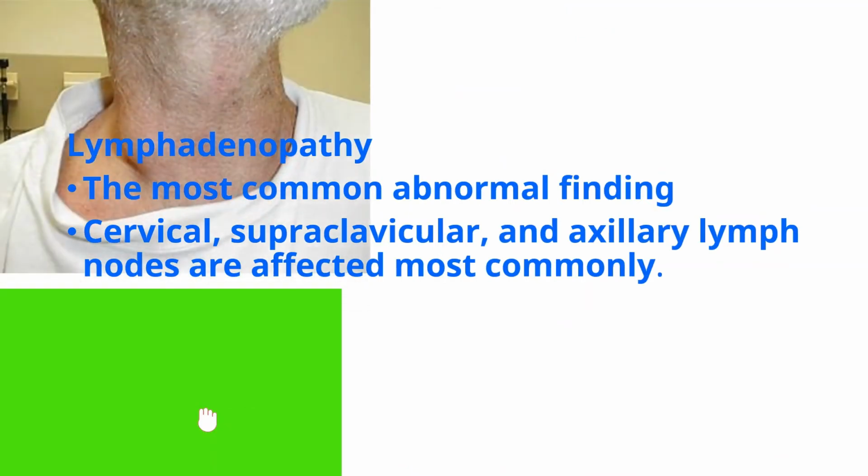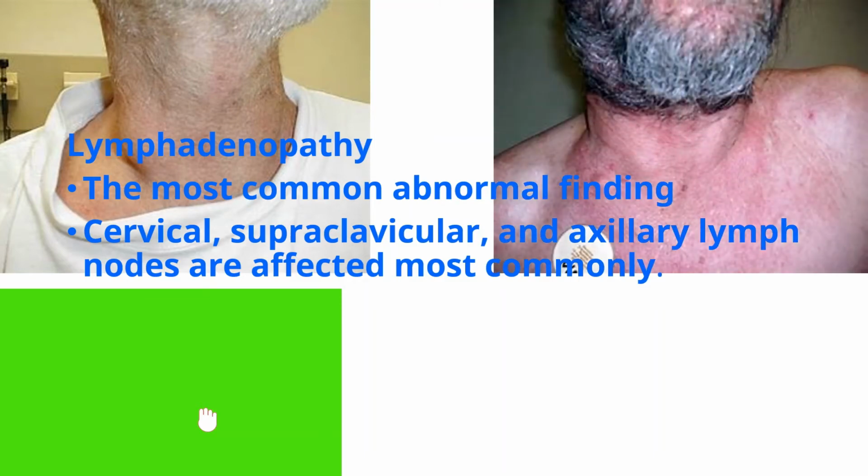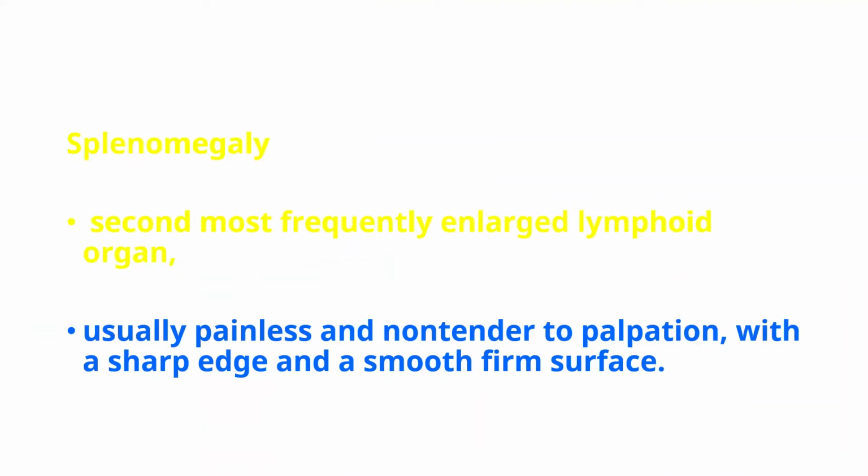And on physical examination, one may find lymphadenopathy, which is actually the most common abnormal finding on physical exam. And most patients will have cervical, supraclavicular, and axillary lymphadenopathies.